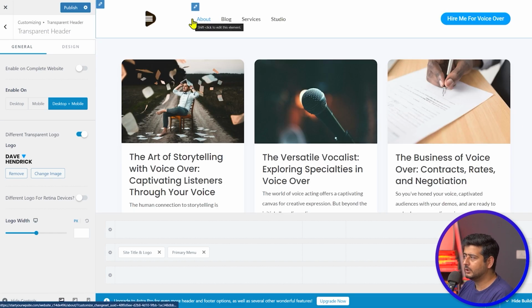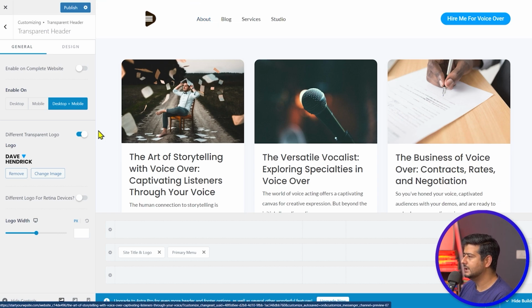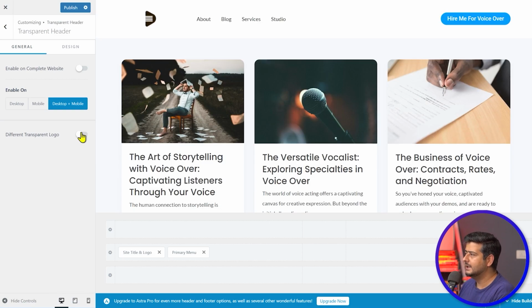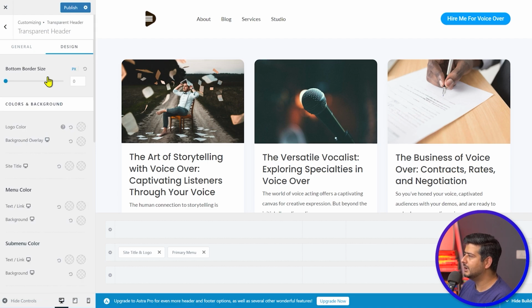So if you have imported any other template apart from what I showed, and you're facing issues with logos not appearing, sometimes you'll have a white logo and the header is also white. This is where you can change it. Just upload a different logo for different headers, and you won't have these issues. Since my logo is fine for both transparent and regular headers, I won't change this. You can also go into the design option here and see some other options. Once again, you have the bottom border, so you can customize the borders here.